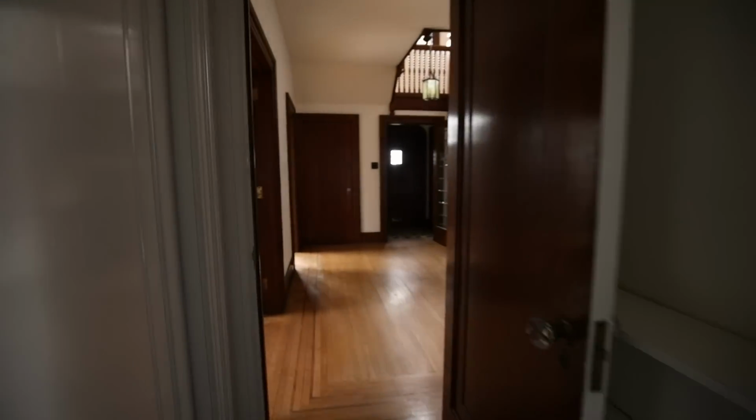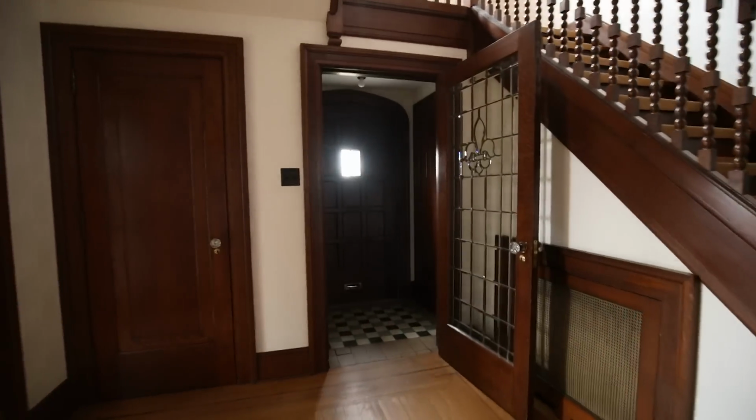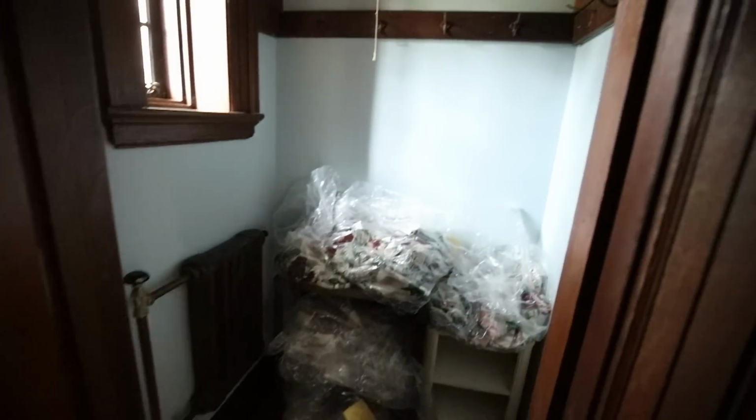Alright, let's go check out this front entryway and then we'll head upstairs, guys. Get a better look at this. Really nice tiled floor there. Really nice front door as well. I think this one's a closet. Yep. With some drapes, it looks like, in there.